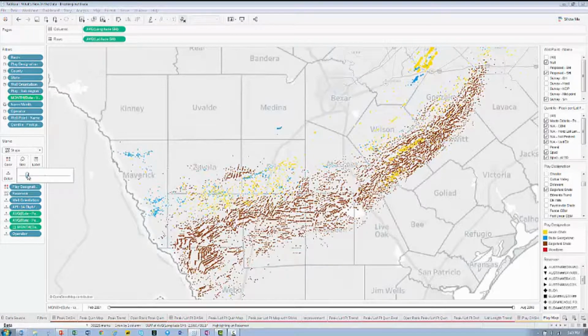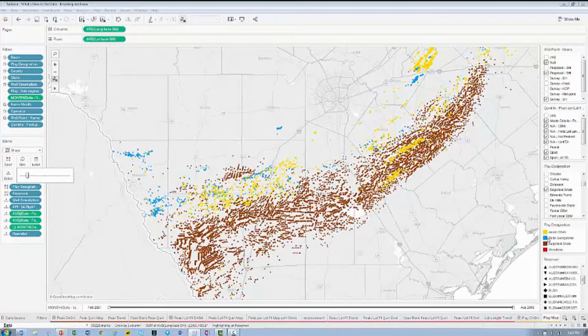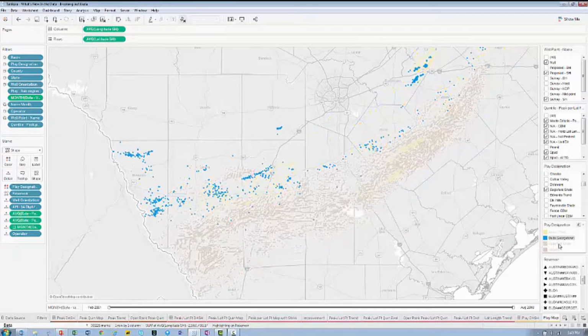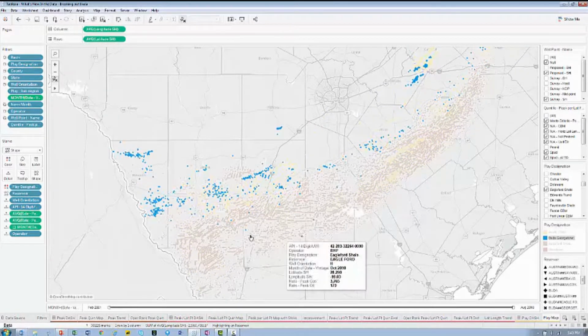The brown are the Eagleford wells that you can see, the blue are those new wells that have been broken out in the Buda Georgetown, and the Austin Chalk is here in yellow. The thing I want to bring to your attention is that when you look at the Buda Georgetown in relation to the brown Eagleford, it is located on the northern flank of the Eagleford. That's very important because that northern flank is relatively unproductive. In fact, it's dramatically unproductive for the most part because of the lack of reservoir drive in the subsurface.